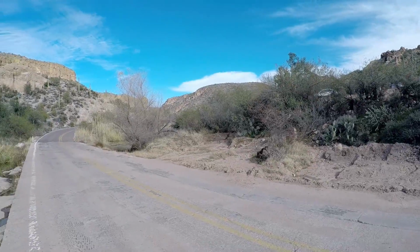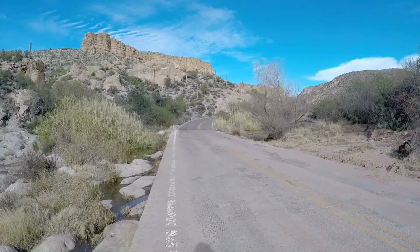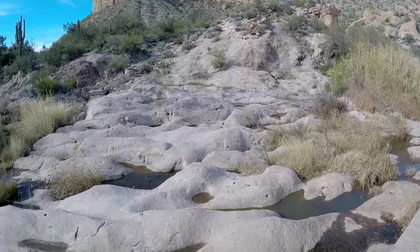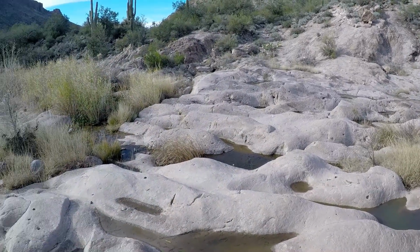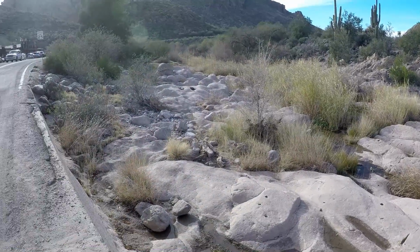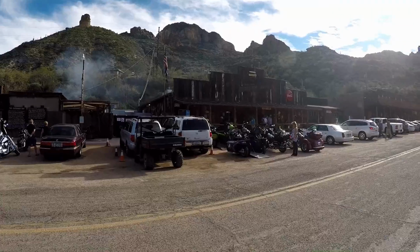This road here, right at the edge of town, frequently, well, not frequently, it doesn't rain that often, but whenever it does rain, it floods. It gets water over that road right away. You can see these rocks are all washed smooth from all the sand and grit and gravel that goes down with the water.